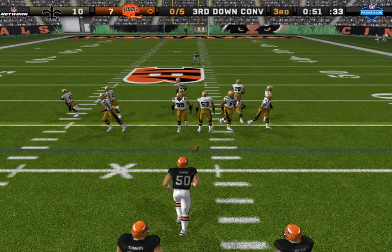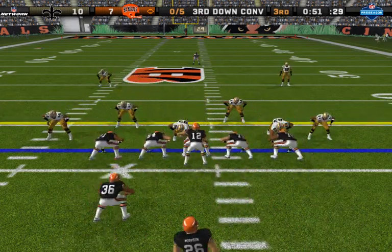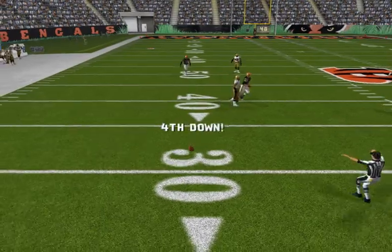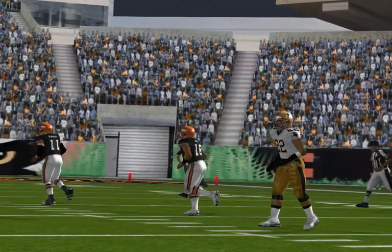It's third down and four to go. Ball on the 32-yard line. New Orleans comes out in their nickel package. Quick pass. Broken up. Great position and great reaction made that play happen. Number 22 had the coverage on the play.